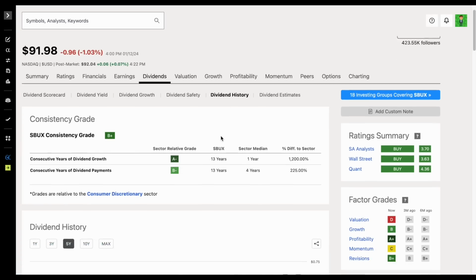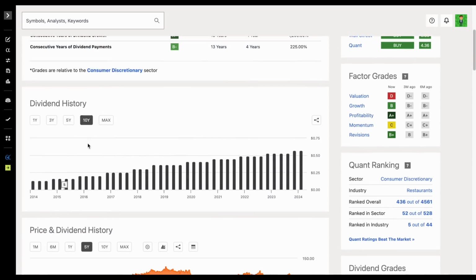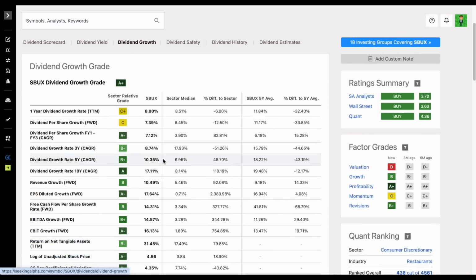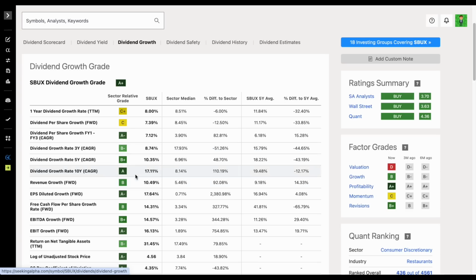If we look at dividend history, we can see 13 consecutive years of dividend growth, and over a 10-year time period, really nice dividend growth going from 13 cents per share quarterly all the way up to now sitting at 57 cents per share every single quarter. So when we look at the dividend growth rates for this company, I think you're going to like what you see. The 3-year sitting at almost 9%, the 5-year at 10%, and the 10-year dividend growth rate sitting at 17.1%. So very solid dividend growth over the past decade, obviously something we like to see.